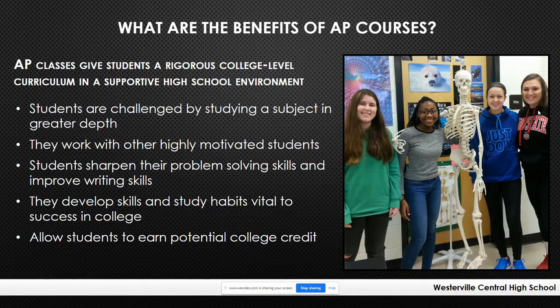It helps students to sharpen their problem-solving skills and also to improve their writing skills. And as I mentioned, those soft skills before, the teachers help them to develop their study habits and their organization and time management. And as I mentioned before, it helps or gives the potential for students to earn college credit.